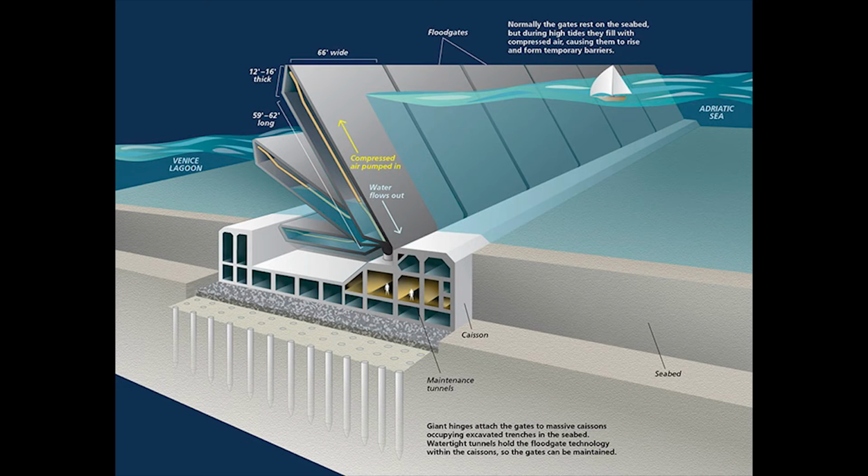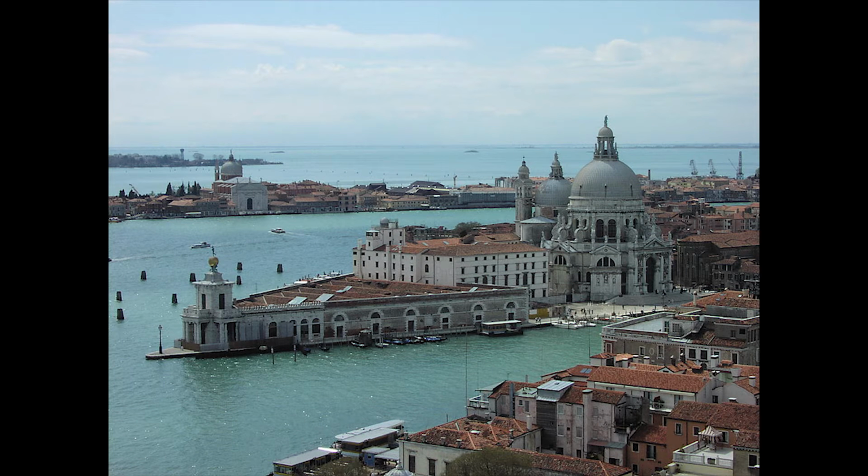We're here to tell you about the MOSE project in Venice, Italy, and why it is going to save that country millions and in fact billions of dollars over the course of the next decades.